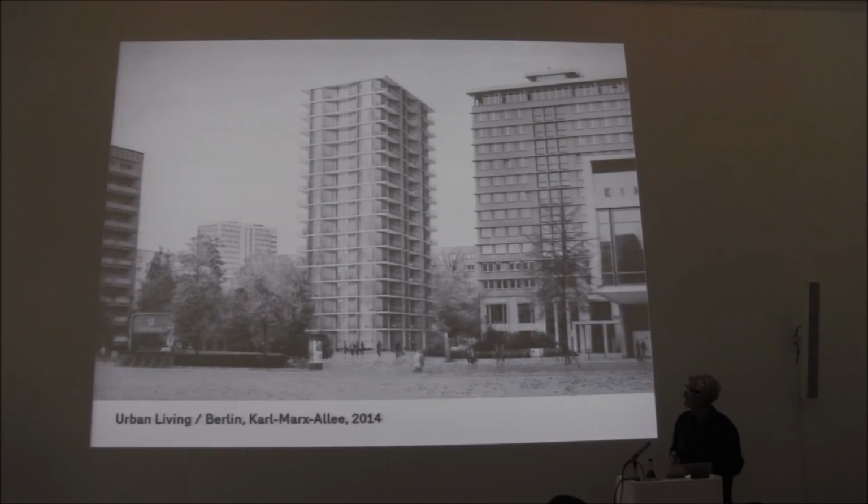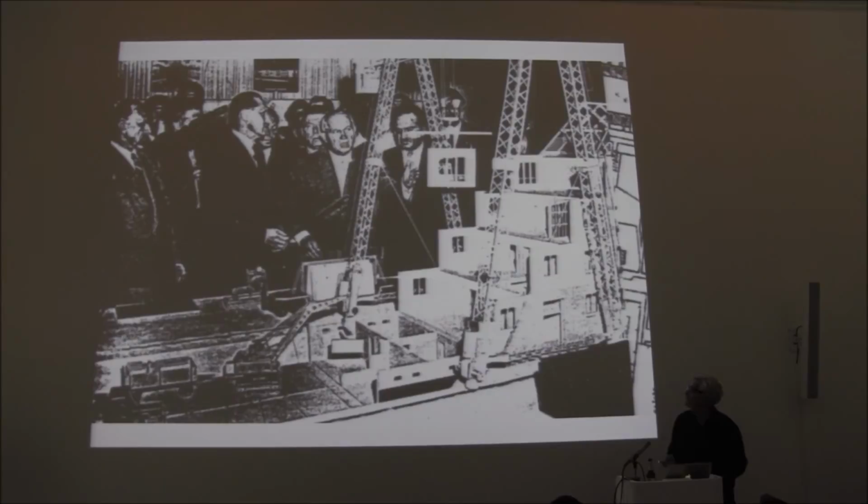So the typology that we started looking at was the point tower for housing along three or four low rows behind the Karl Marx Allee in the former East Berlin. So again, like we like to do, we went back and looked at a history. The Plattenbau, or these plate buildings, were built in a kind of mass production. Khrushchev looking at a model. And these things were built, as you know, all over Eastern Europe.